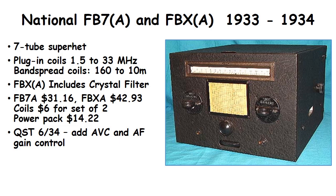Coils were extra. You could buy a set of coils for $6 and equip yourself for any band that you wanted. And if you didn't have a power supply for the receiver, you could pay National $14 for one of their power packs. So you could start off with an FB7 or FBX for a lot less money than you could for a Comet Pro. Fully equipped, these receivers cost about as much as the Comet Pro did, but you could put them together a piece at a time.